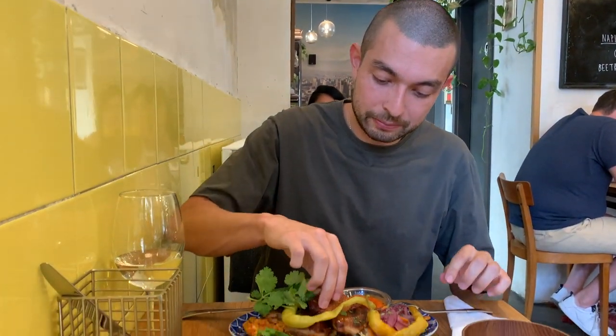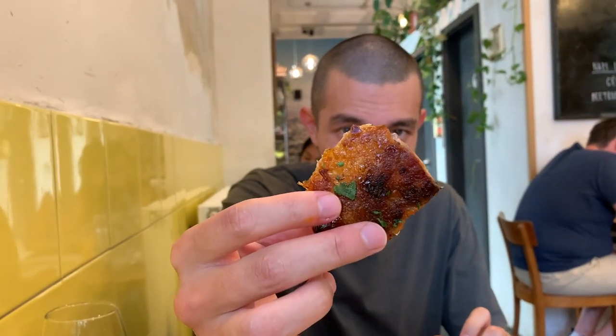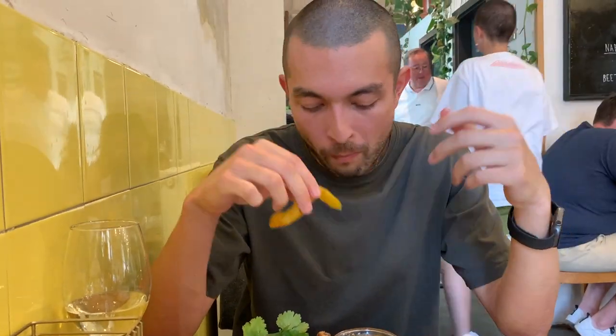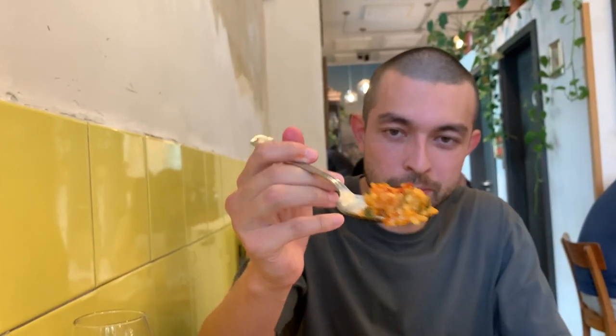I'm just gonna use my hands. Look at that skin. It smells so good. We'll go with the sauce. This is for Portugal. Portugal and Hungary. This is fantastic. This is it. Chicken thigh, perfectly cooked, yummy sauce. This is delicious. I don't think I'd change anything. This is one of the best dishes I've had.